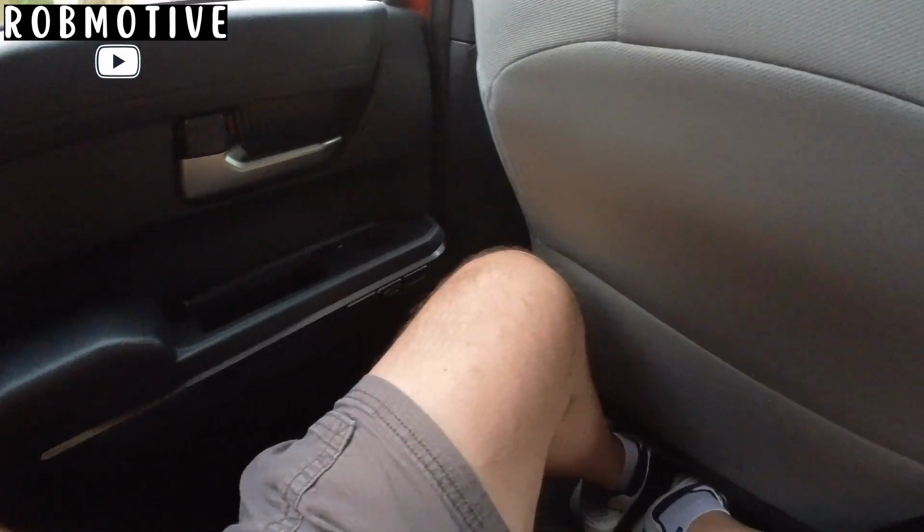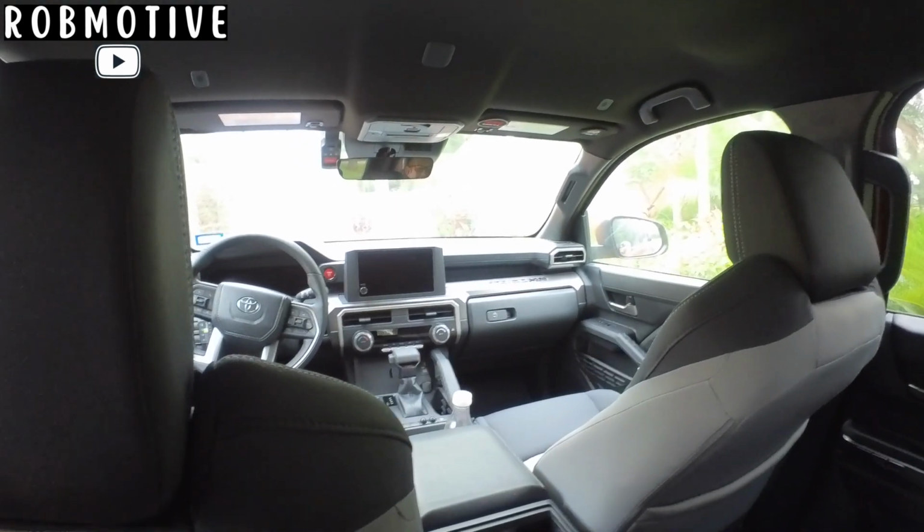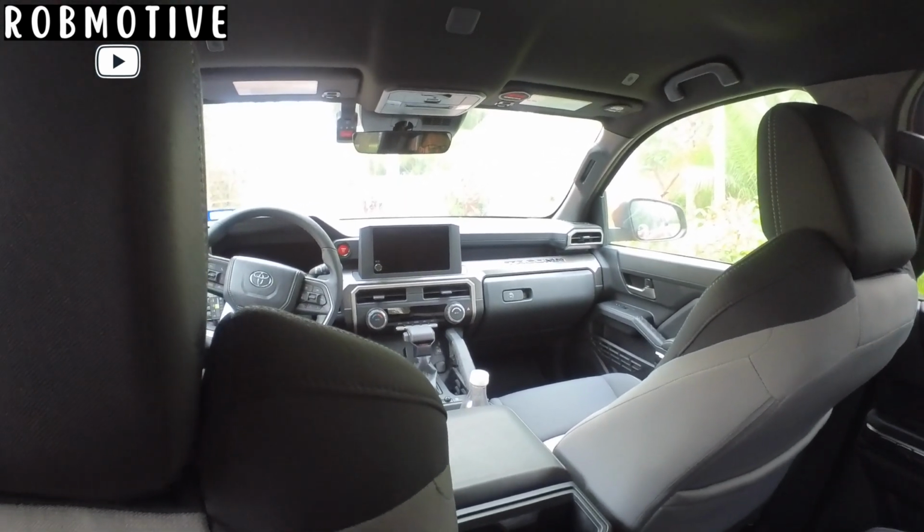So, in the back seat area, we don't have tons and tons of room back here to be comfortable. But what about the passengers in the front? That is a whole different story.